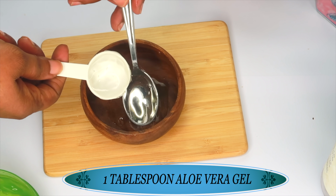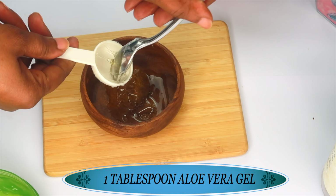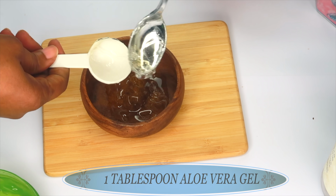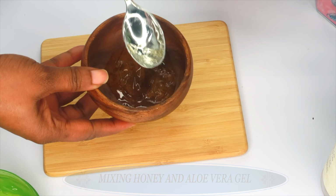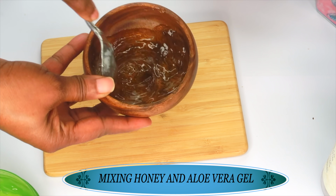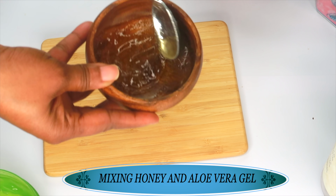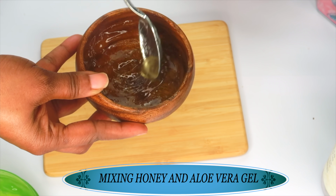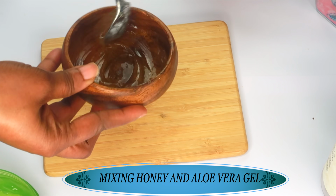For this recipe, you can also choose to use fresh aloe vera gel. For fresh aloe vera gel, it definitely will have a shorter shelf life, but if that's what you have, use it up. So now we're gonna be mixing honey and aloe vera gel together, and we're gonna mix well. We're creating a homemade facial serum. Really hydrating to the skin, penetrates deep into the skin.